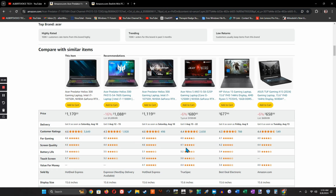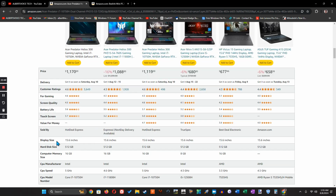Why are they weak? What's this? The screen is weak. The battery life is weak. Hot deals. Sold by Hot Deals Express. 5 gigahertz Intel speed. 4.654 Ryzen iCore. iCore. That's a mobile chip, right? Okay.